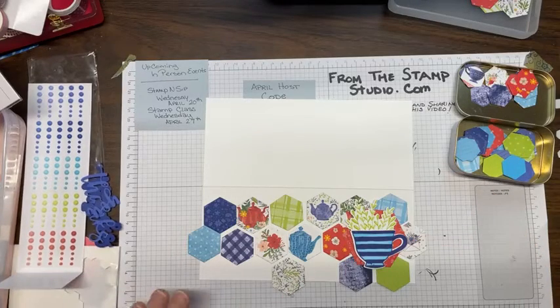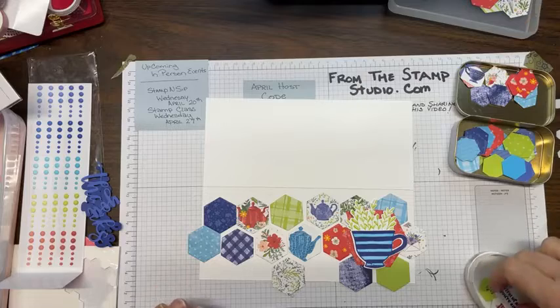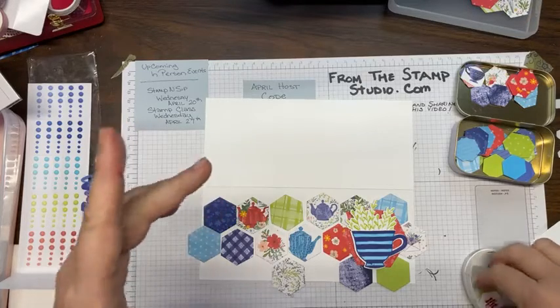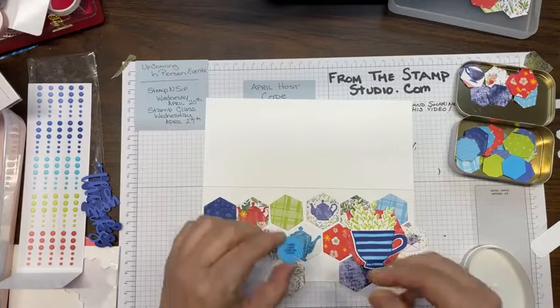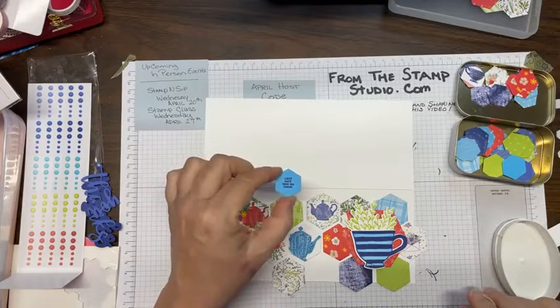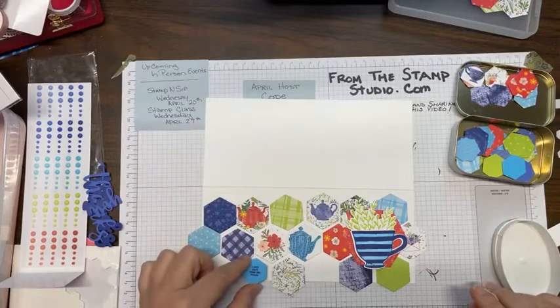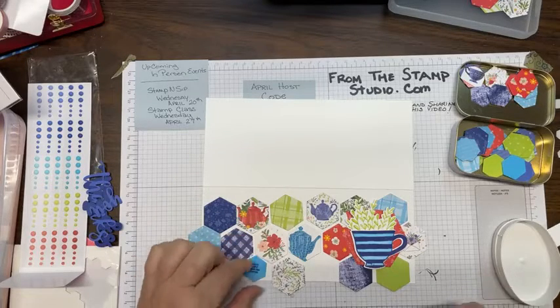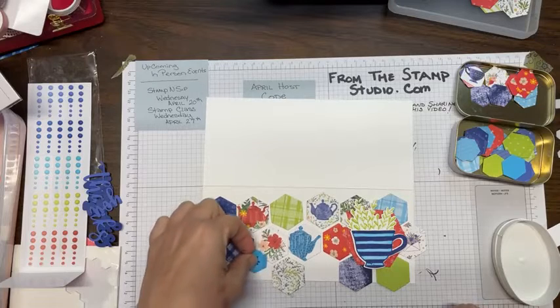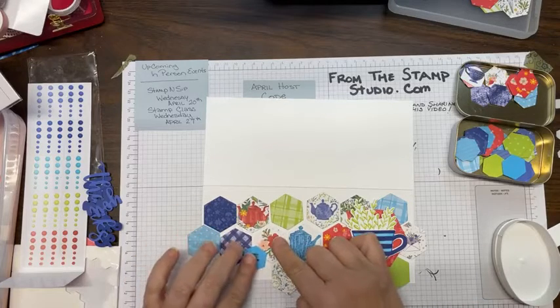And then I cut a little sentiment, and I need your help. Tell me what you think. I liked the little, I just can't thank you enough, and I did it with the little one. And I was going to put that right there, or I could pop it up and put it over. That would be really cute.